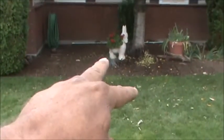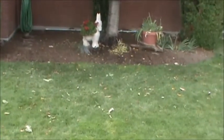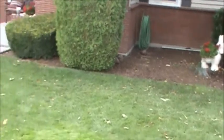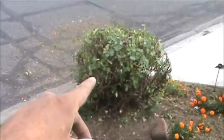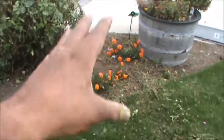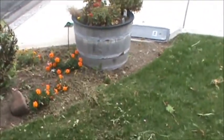I gotta move that donkey flower pot and the other pot out of there yet, and I'll do that when I get ready to actually put the walls up late next week. Those bushes didn't have anything done. We got in here and got the rose bush there trimmed back. I still need to get the marigolds and that planter cleaned up, and that's my wife's job. She'll do that type of stuff.